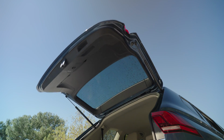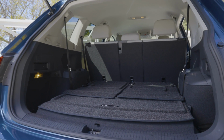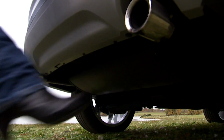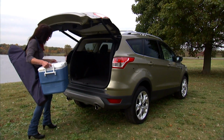And if your hands are always full, a power liftgate or a hands-free tailgate is great to have. Power liftgates open and close at the touch of a button. No gymnastics required. A hands-free liftgate does what it says on the tin, but make sure to test it out before you commit, because some of them can be a little finicky to work.